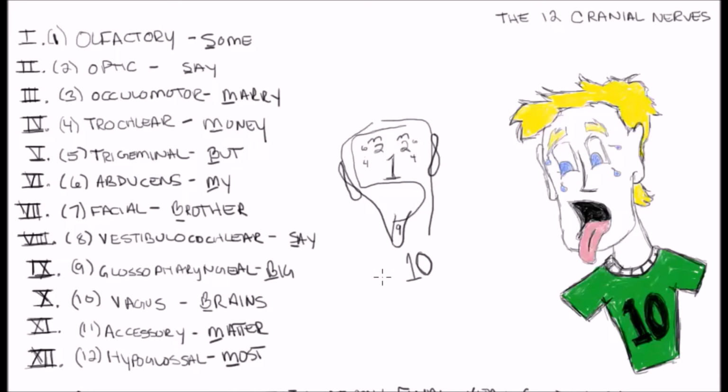Number 11 is the accessory nerve that supplies the large muscles that involve head and neck movement, like the trapezius and the sternocleidomastoid muscles. So we draw those here on the shoulder, right? So there's our 11. And number 12 is the hypoglossal nerve, which, if we break that word down, means below the tongue.